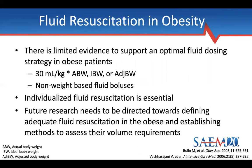There is limited evidence to support an optimal fluid dosing strategy in obese patients. Whether to calculate the initial 30 ml per kilogram fluid bolus using actual body weight, ideal body weight, or adjusted body weight, or alternatively using a non-weight-based dosing strategy.